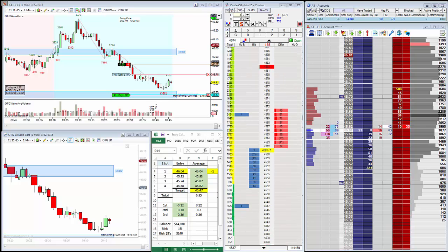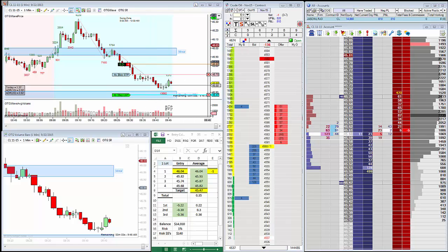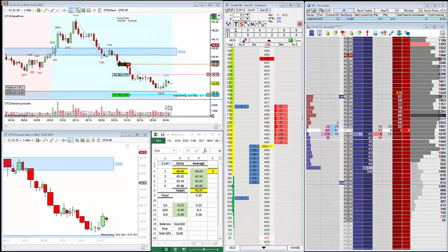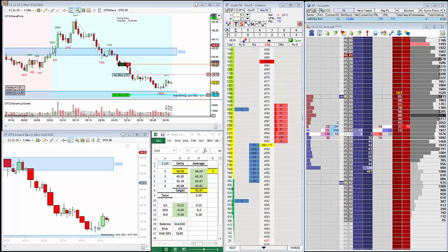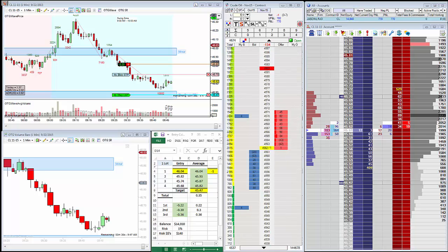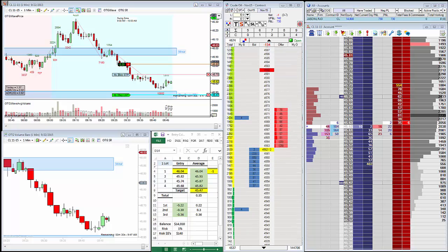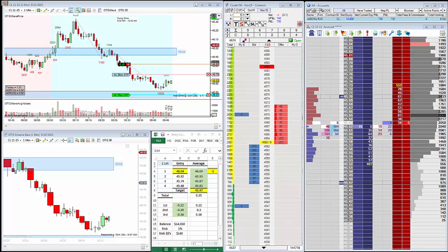$61. Come on, 60.59. Fight your way back through it here. What was the top here? 65. Okay, we got to get through 59 and then 58. Boy, that 60 is holding tough again. Oh, boy. Come on. Don't dink around here with it. Let's just finish down to 47. That's my expectation level. I still think it's going to finish at 47. I just don't know if I'm going to be around long enough to see it go down. I just don't know.